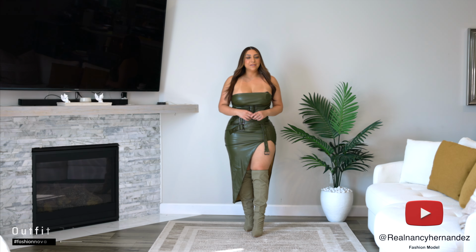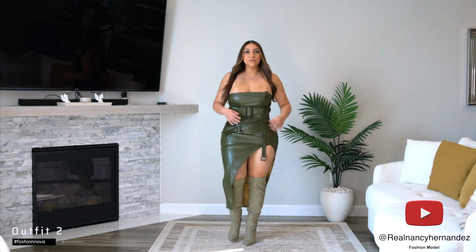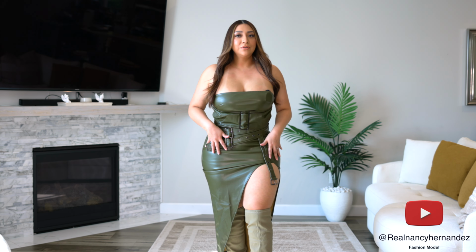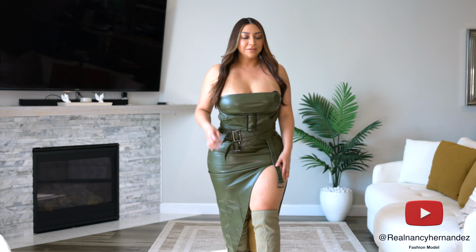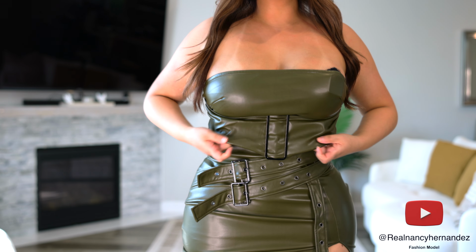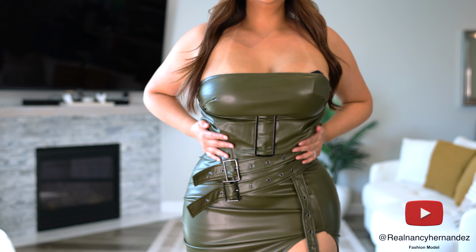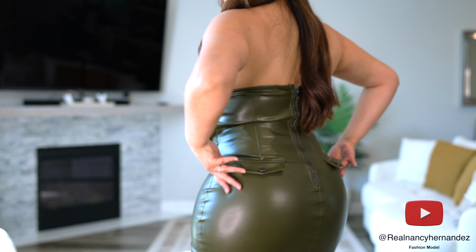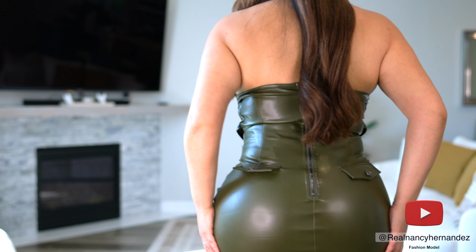The second item is this faux leather dress. It's a midi dress, and it has these cute belt straps going all over the dress. Super cute. Has some pockets on the back. Let me get close and show you. It's super stretchy, and it hugs you so well. This is how the back looks. So zipper and buttons.